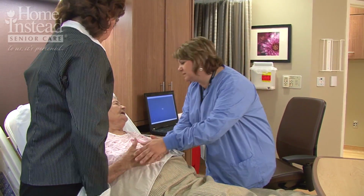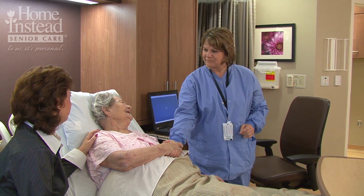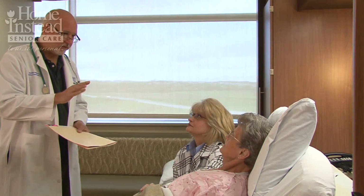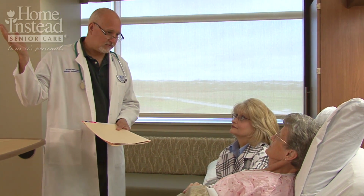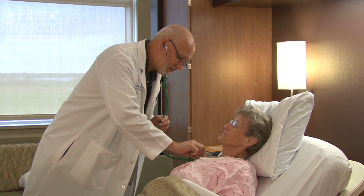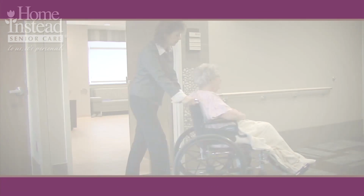Medigap insurance helps pay some of the health care costs that original Medicare doesn't cover, such as copayments, coinsurance, and deductibles. If you have original Medicare and a Medigap policy, Medicare will pay its share of the Medicare-approved amounts for covered health care costs first. Then, your Medigap policy pays its share.